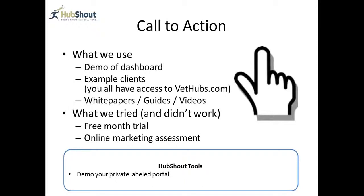And then we've also tried the online marketing assessment. And again, I think this is such a pervasive call to action, and the value of that to people is diminished. Now, again, you might have a new twist on it, so this might be working for you, but we have not had a whole lot of success with it. In terms of tools, you all have access into your private labeled portal, which we recommend that you screenshot and put on your website, and that you use as much as possible in all your marketing collateral.